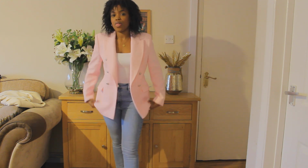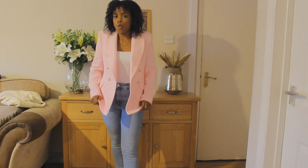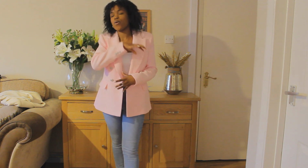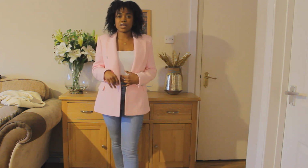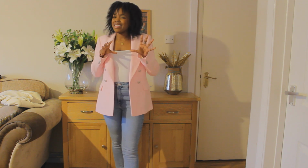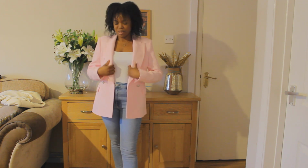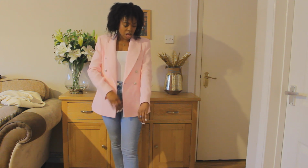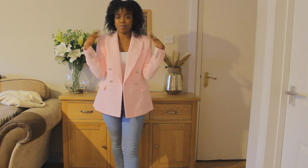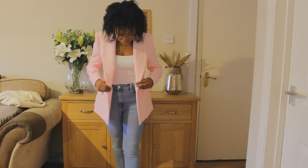Love this. It's not thick, it's not going to keep you warm, but it can be worn all throughout the year. You can wear it in summertime on a chilly day, you can wear it in spring, you can wear it in autumn, maybe not winter, unless you're indoors. But yeah, love it, love the colour, love the feel of it.